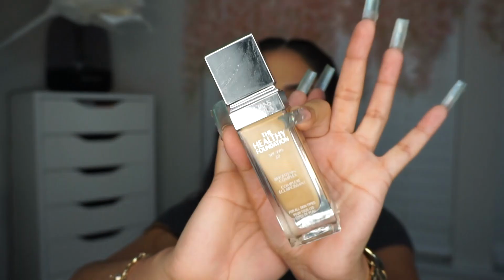Okay, so first I want to start off by sharing a few foundations that I enjoy and use more regularly for different things. To start out, I'm going to be mentioning the Physicians Formula The Healthy Foundation. This foundation is literally one of my favorites, especially for the no makeup girlies. I'm not sure if they still sell these. I think they do, because I've seen them still on Amazon, and sometimes I can still find it at Walmart. But I use this foundation more so on a day-to-day basis, on days in which I'm not putting on a full face of makeup.